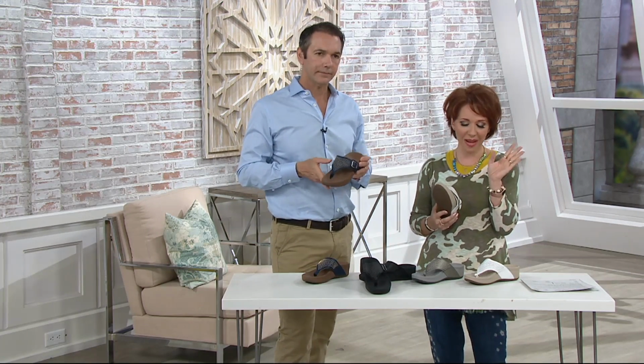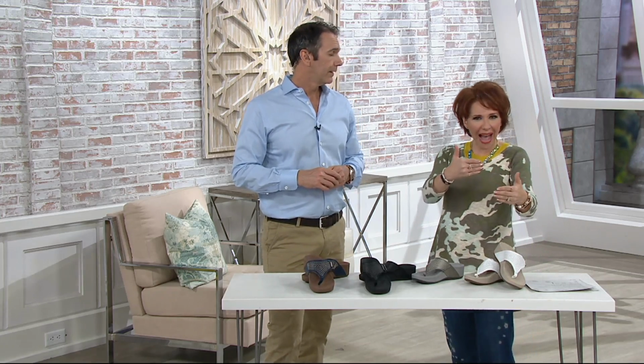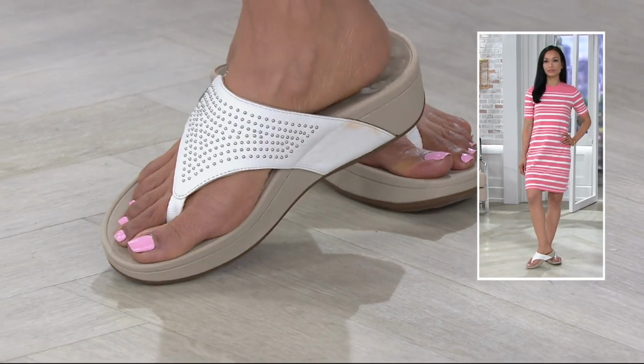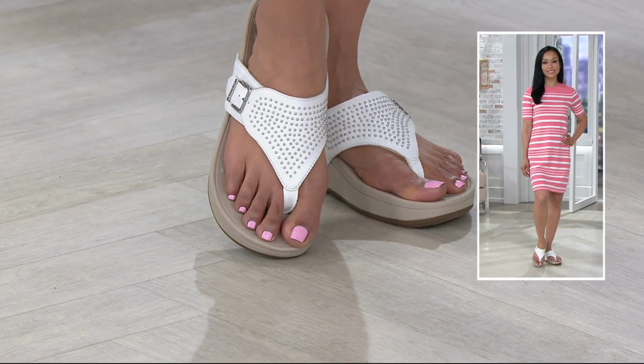And the amazing part about this is that yes, it is open. It is more of a flip-flop design shoe, but because of how far back the design comes on top of the foot, almost to her ankle, this may very well feel like the most secure flip-flop design you've ever put on your foot, because like you mentioned, that goring hugs.